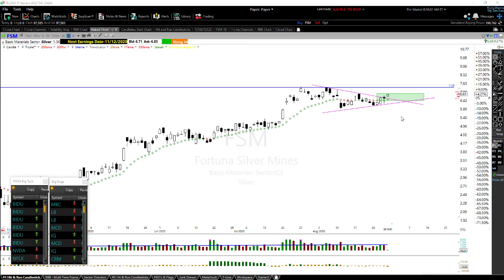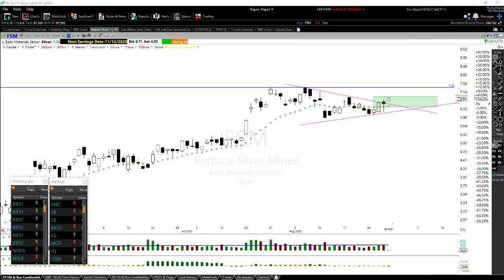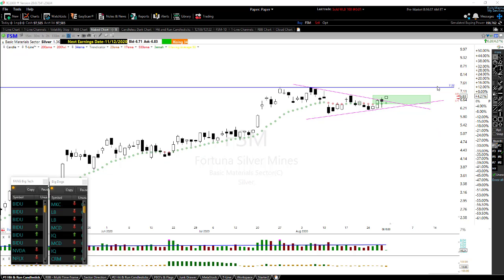FSM, I've already told you about that. I bought this yesterday. This is on the watch list. I think inside this green area, the buy box, that would be pretty nice for a buy. If it starts to pull back, then we'll look for that possible J-hook continuation type chart pattern where we move up like this, we pull back, and then start up like in this area here. So right now, anywhere in the buy box is a buy, 732 is a target, and then higher on a breakout.